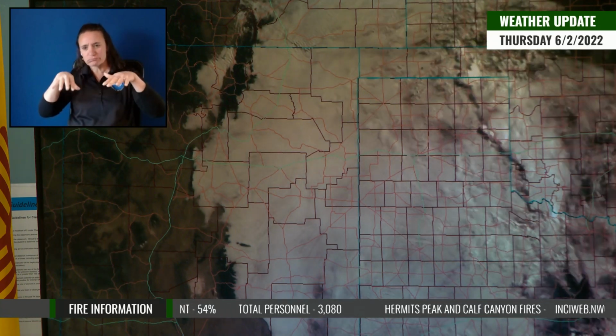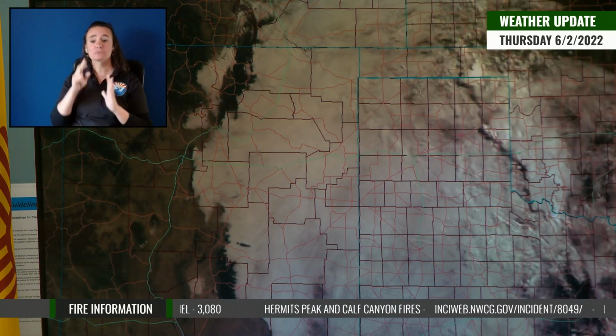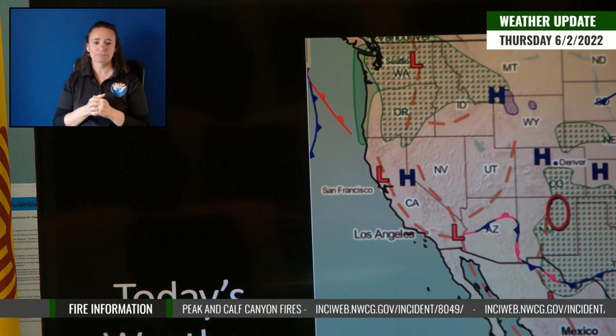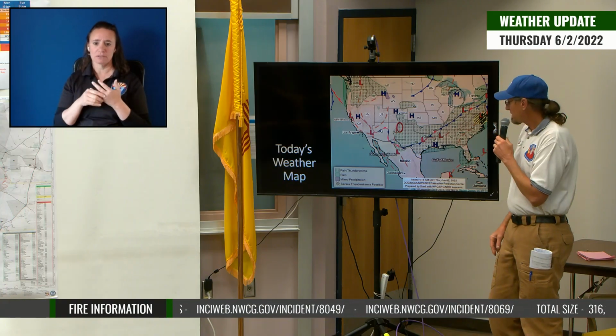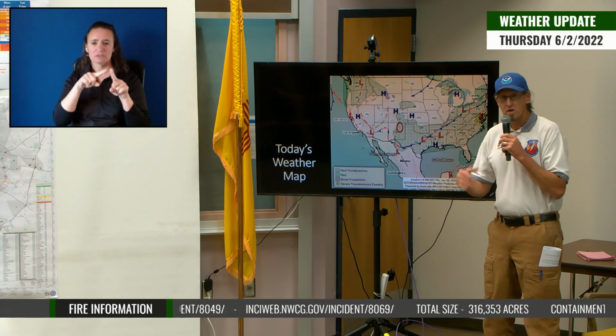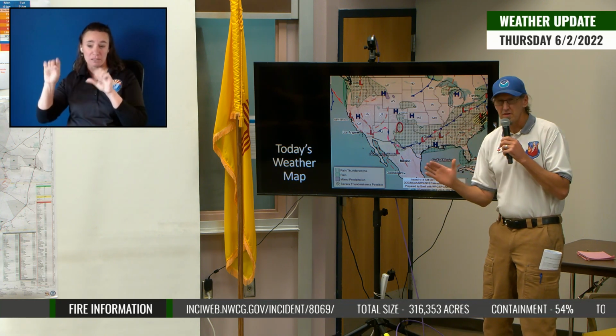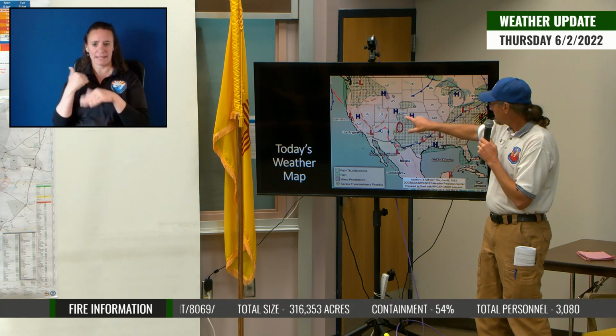So we want to go to our weather map for today. And so our first slide here is going to show us what the weather looks like for us today. I've got our area of interest circled in red here, so we can see that we are behind this cold front that moved through yesterday morning, and then it got reinforced overnight last night. And so that really moved in all this moisture.